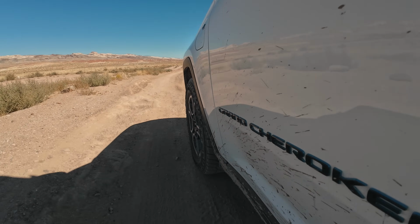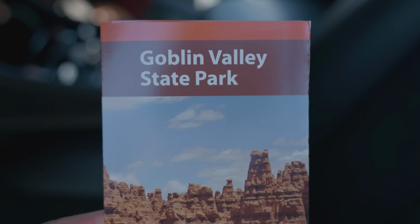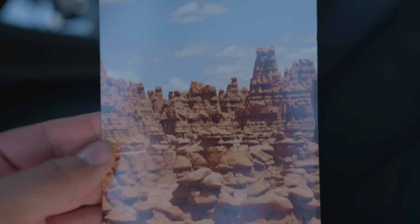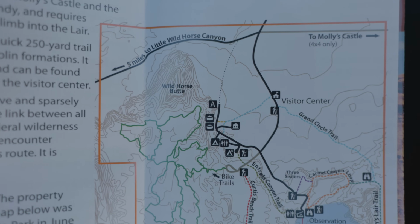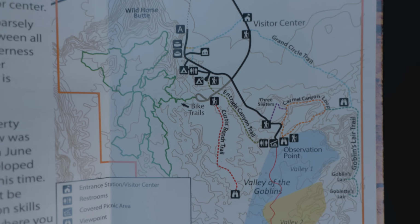The late morning plans consisted of heading towards Goblin Valley State Park. While it may not be a destination for all the hardcore overlanders out there, it is a stop we collectively wanted to see, and I'm thankful we did.